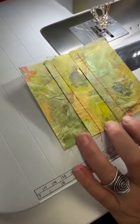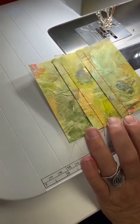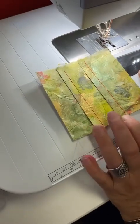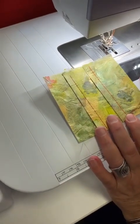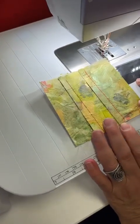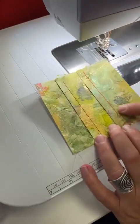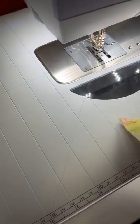Yes, you can use a cotton thread, and any 12 weight thread. So Glamour could work. The cotton is good. You can use polyester. You can use any kind of thread that you want, but I think the longer stitch on the fabric paper is better. So let's just see.